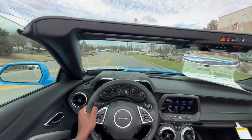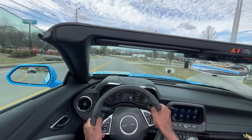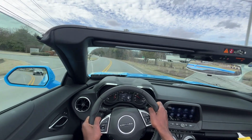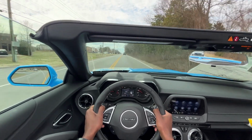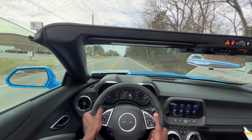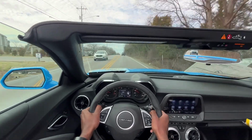I'm going to put it in the tour mode and put it back in the automatic mode to just show how well this thing drives when you're not putting your foot in it. I mean, the exhaust gets quiet. Just a really good feel. The steering is still very nimble.